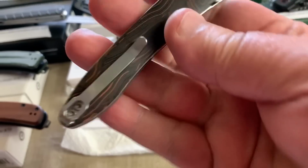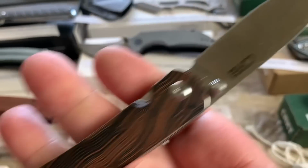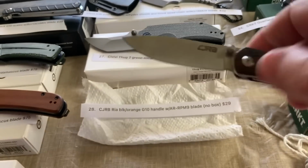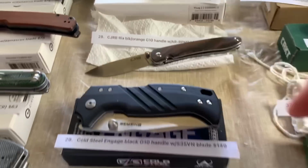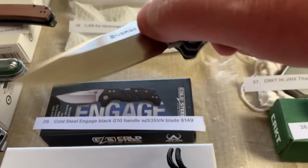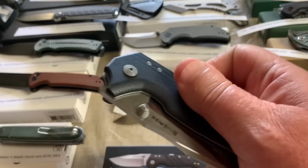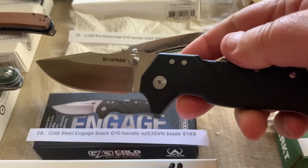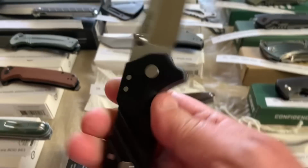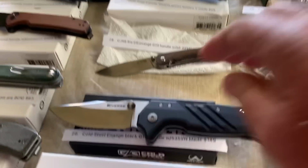AR RPM9, otherwise, this looks pretty good. I don't see any real problems with it. It's just got dust on the blade, but other than that, there's no scratches. And then the Engage by Cold Steel, and this is super fidget friendly with this Atlas lock. Okay, S35VN, $149, and it is very nice, very pristine looking.